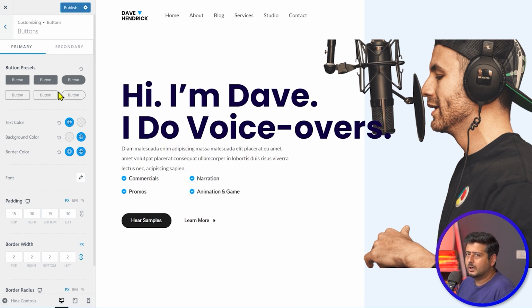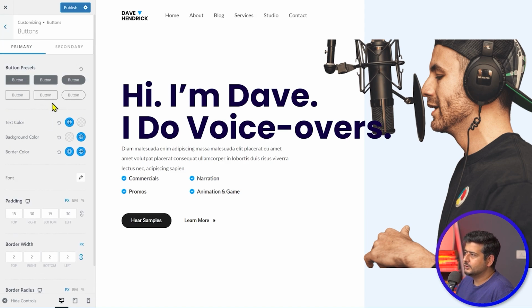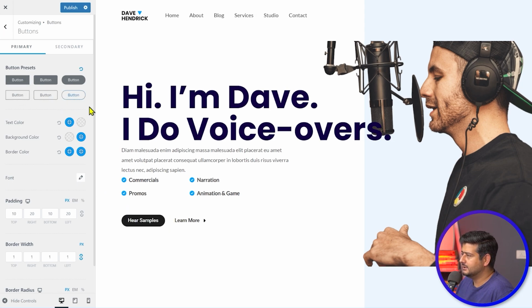But again, similar to how I showed you different colors were being customized for the headings, you can actually customize the options for buttons. So you have primary buttons and secondary buttons, and you have some preset styles. This is the preset styles. Let me try and change this to see if it actually affects some buttons. So right now the size changed, but the colors did not change. So I'm pretty sure there's something being overridden here. So I'll switch back to the regular button size.